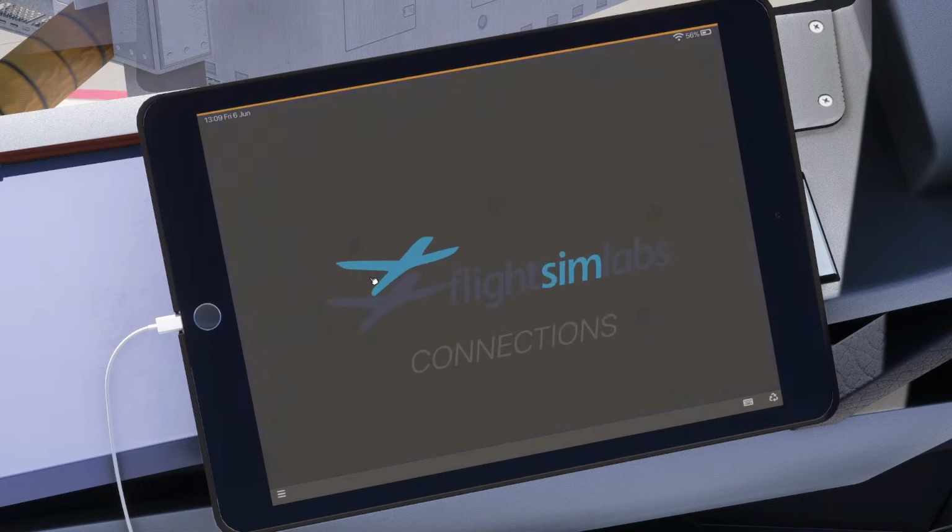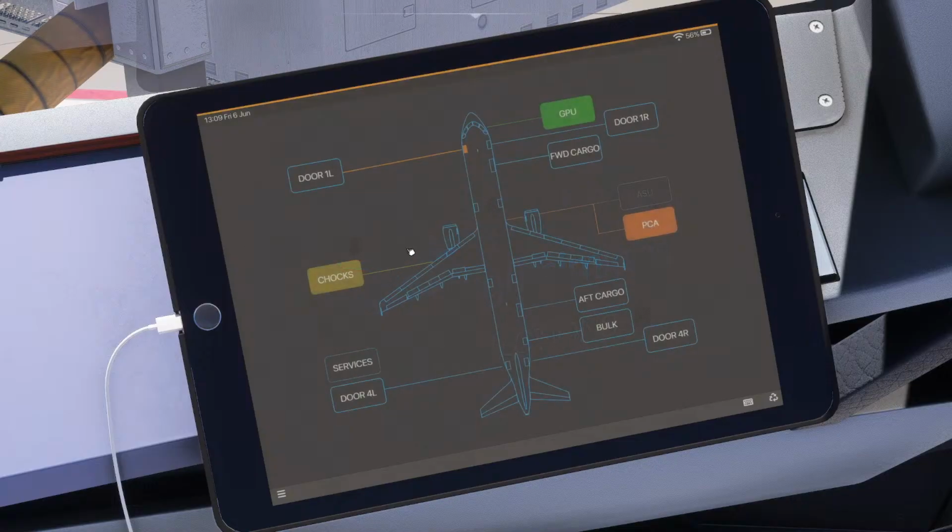The connections is where you go to connect the different ground elements, open the aircraft doors and what have you. And you have the services. Now, this aircraft offers very, very good integration with GSX. I will show you part of it.